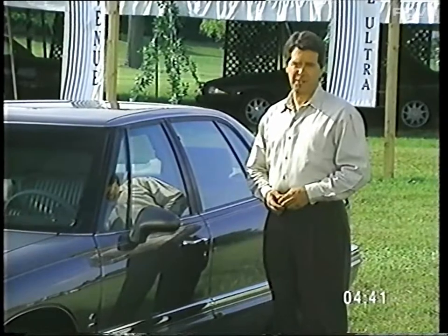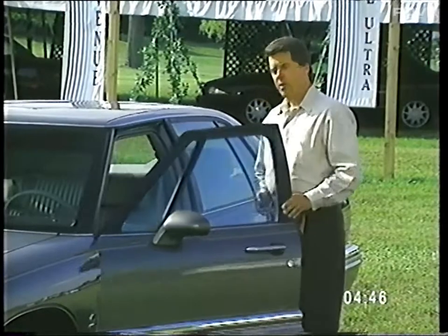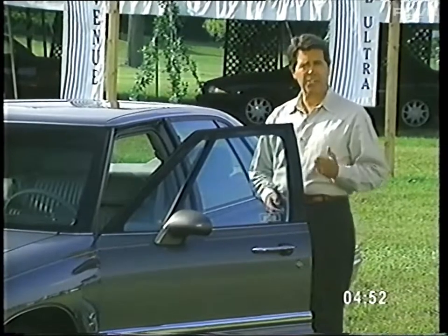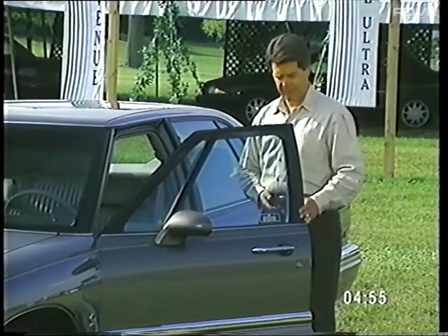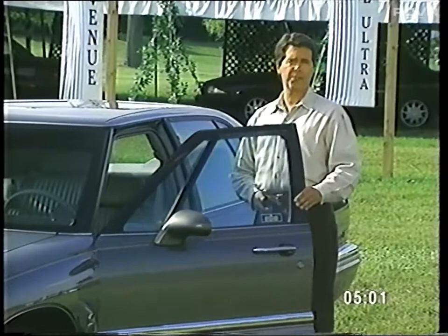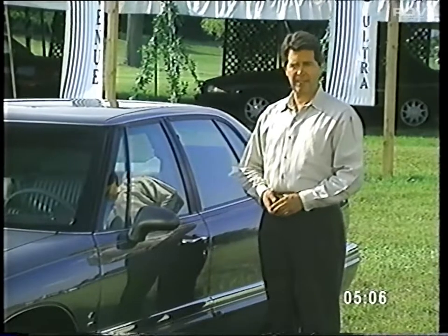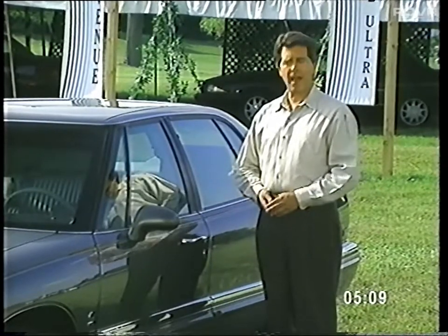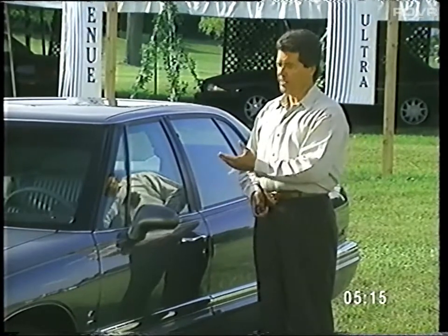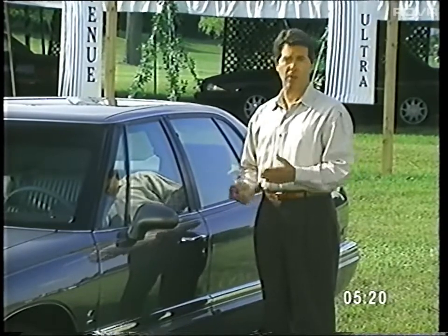Rounding out the personal choice feature set is delayed locking. And here's the convenience it provides. When I lock the doors, there's a 5-second delay after the last door is closed before the locks engage. So, if I leave something inside, a briefcase or bag, an umbrella or a coat, delayed locking gives me time, and each time I open and close a door, the locks are reset to engage after 5 seconds. When they do engage, the interior lights go off to confirm. Pressing the lock button twice overrides the delay altogether.